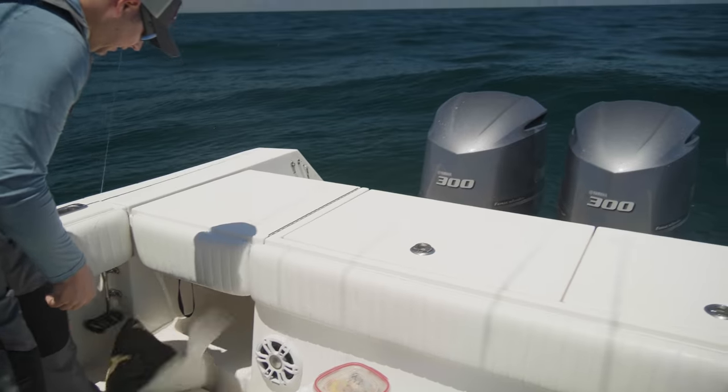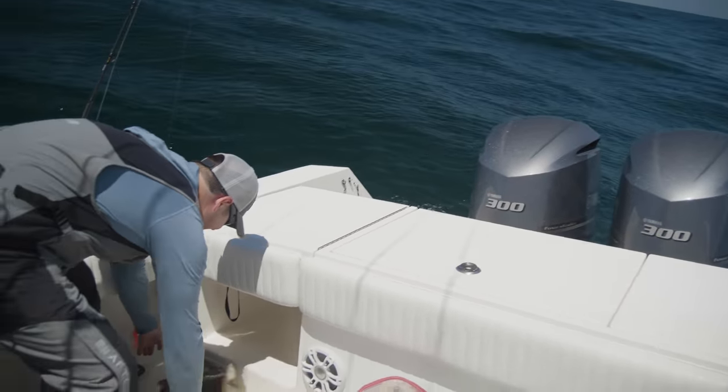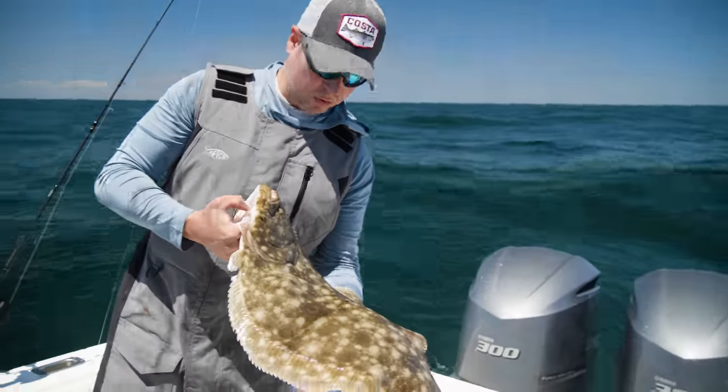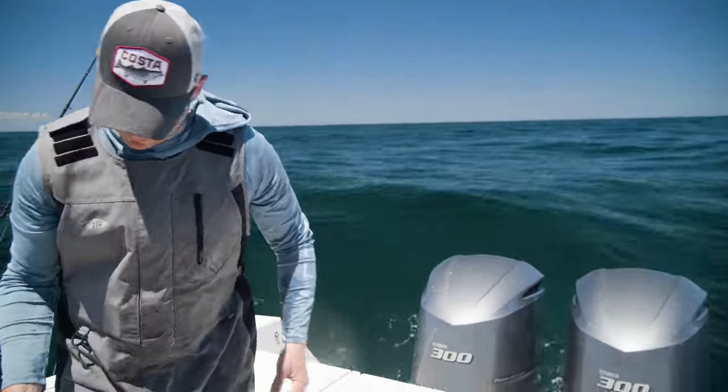9-15? 9-15 on a broken scale? We're gonna go ahead and keep this fish. It's late in the day. We've let a lot of fish go, and we're gonna keep this one.